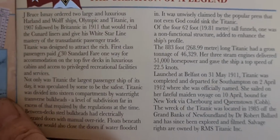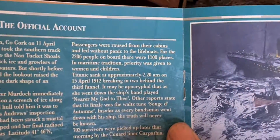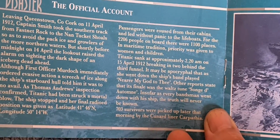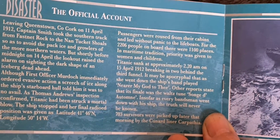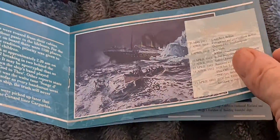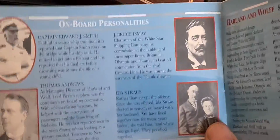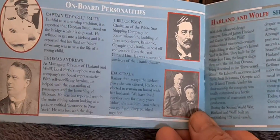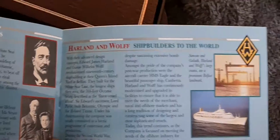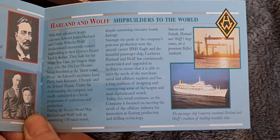I will go over the pages, and if you wish you can pause and have a read of the information. I know not everybody's interested in the Titanic, but I know a lot of people are. Where I grew up in Belfast overlooked the Harland and Wolff shipyard, so I was able to look out over the two big yellow gantry cranes that were called Samson and Goliath. And of course, as a youngster, your imagination would run wild, thinking about the big ships that were built down in the docks. There we go, modern shipbuilders to the world.